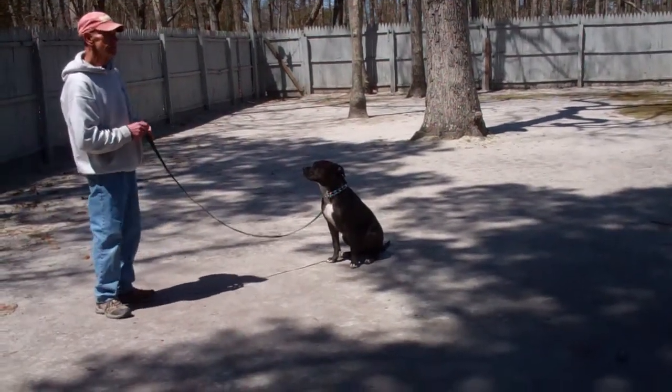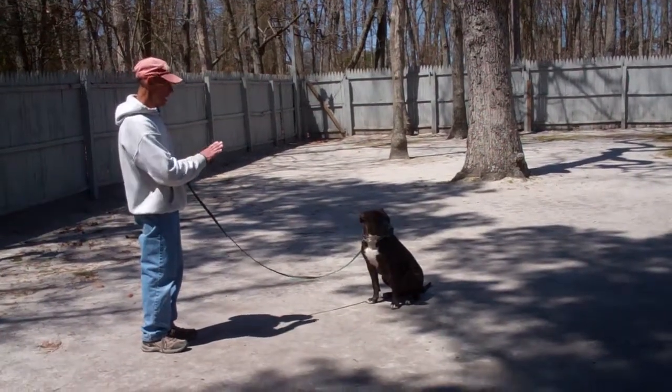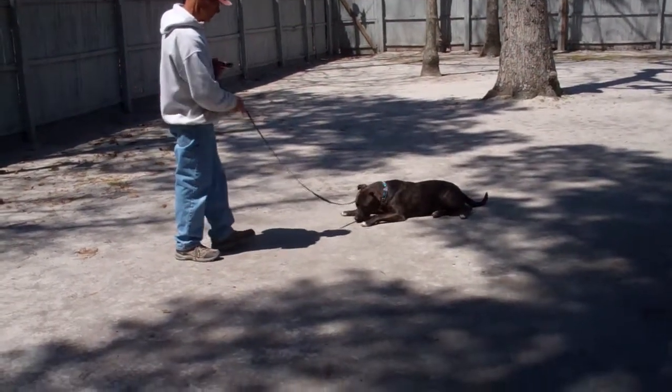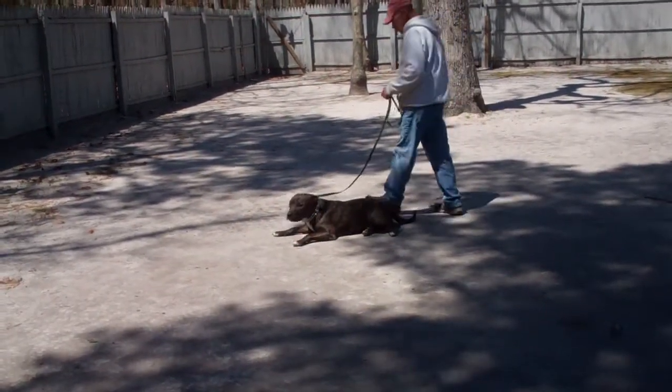Fred leaves him in a sit stay. Walks out to the end of his training leash. He's going to use his right hand to give the command. He tells him down and he drops from the end of the leash. Very nicely done. Good job, Diesel.